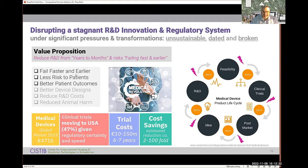And that has a number of advantages. If we could do evaluation and testing through computational modeling, that means that we could fail faster, earlier. We reduce the risk to patients because we only do trials with devices that are likely to be successful. We get better outcomes for patients because devices are better tested, and a number of other improvements, including reduced harm to animals, because we need to do less animal testing as well.